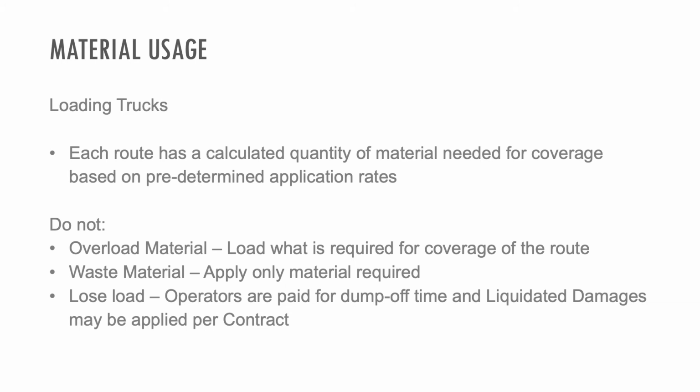Loading trucks. Each route has a calculated quantity of material needed for coverage based on predetermined application rates. Do not overload material, only load what is required for coverage of the route. Do not waste material. Apply only the material that is required for the route. Do not lose the load on the way back to the yard. Operators are paid for dump-off time, and liquidated damages may be applied per contract.